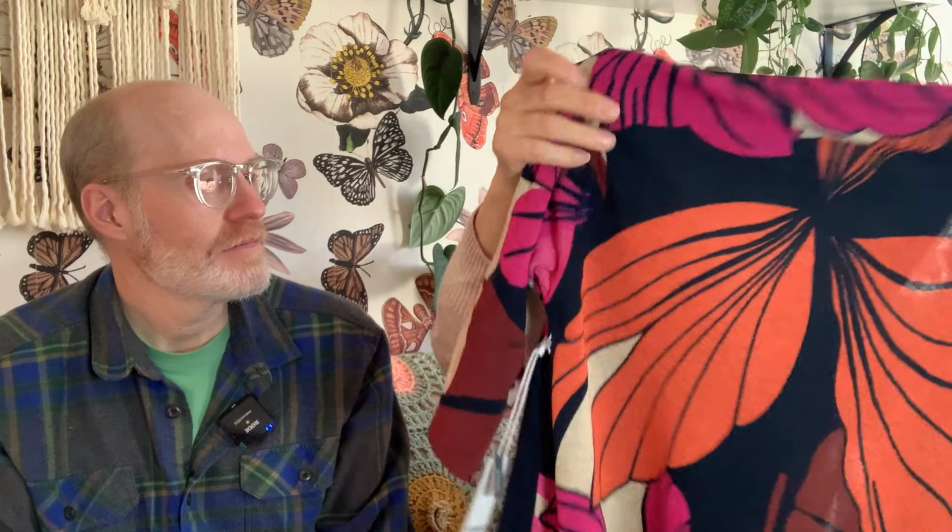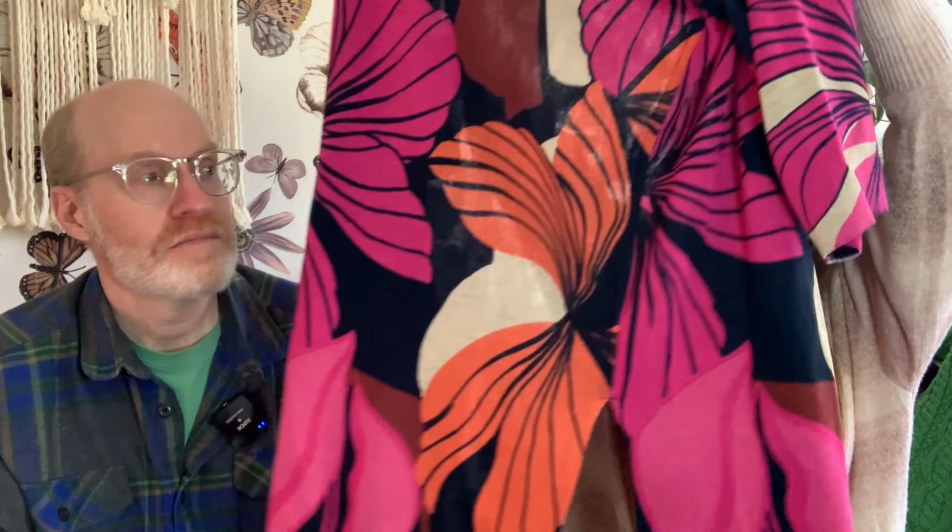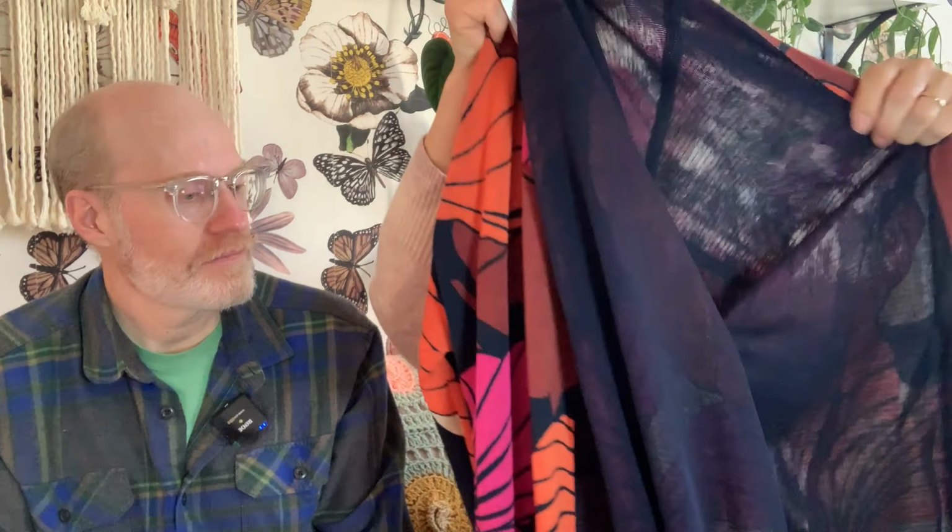It's a type of fabric. For the traveling woman, it doesn't wrinkle. It's supposed to not wrinkle. So this is just like a long, nice, colorful, open duster type jacket, cardigan. I think it's called a cardigan actually, on the tag.